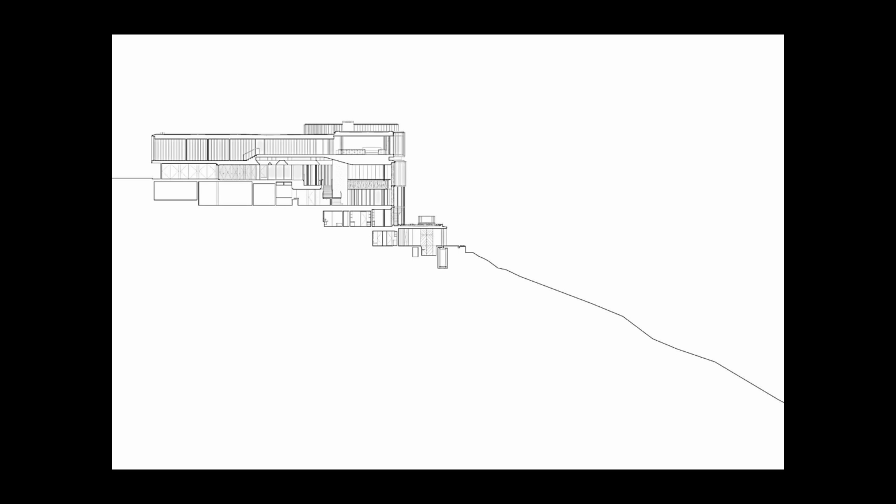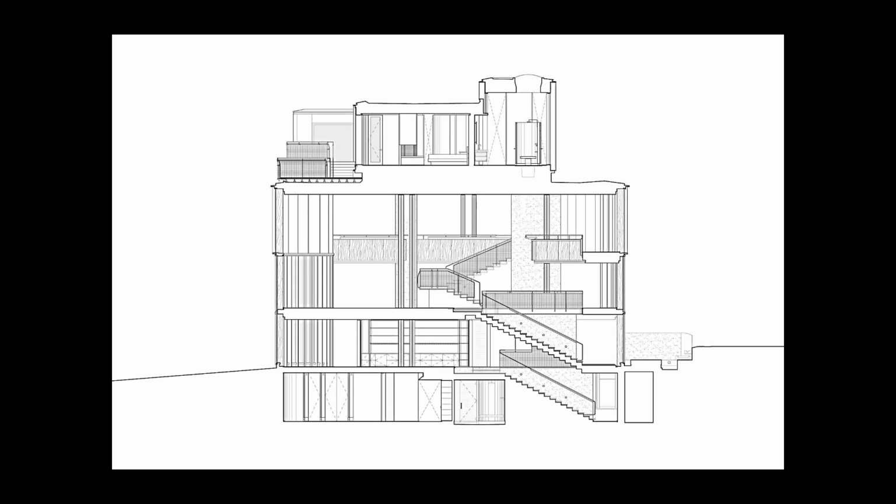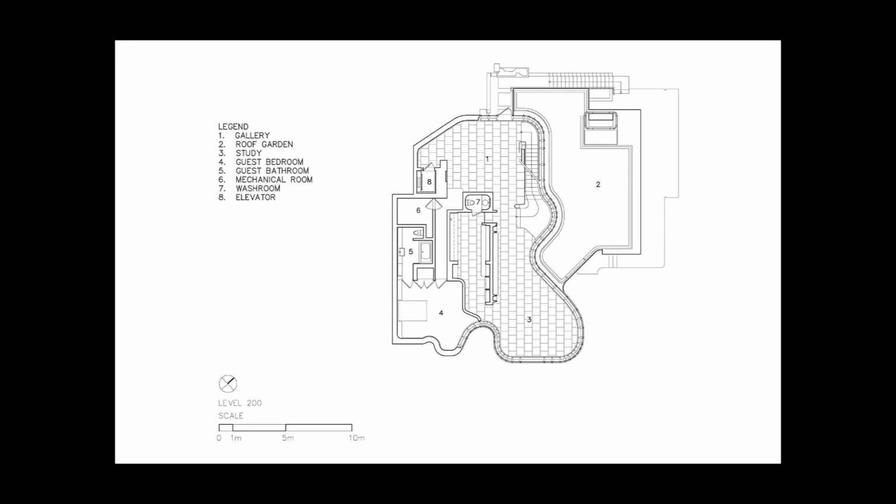And then sections where you can start to see the relationship between the performance space and the topography of the ravine. This section line would probably continue way down here to be at the bottom of the ravine. The cross section shows the entry level being up here and the performance space being one full floor below the street level.